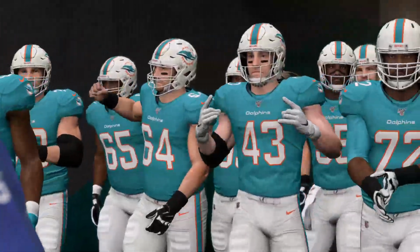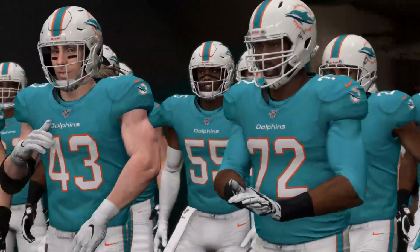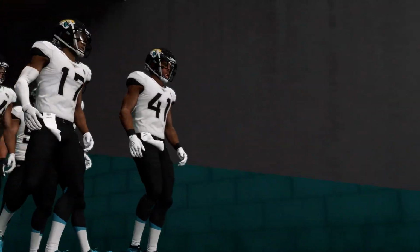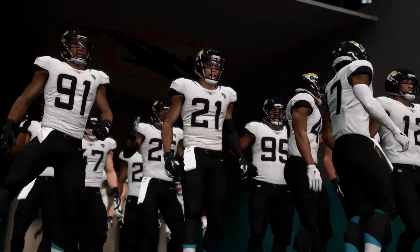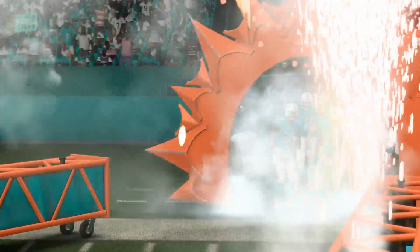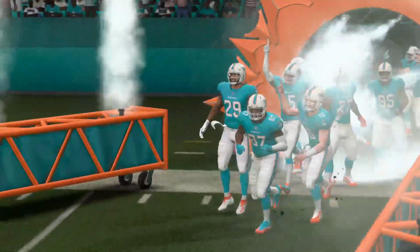Thank you, Coach. From beautiful South Florida, there's a look at Hard Rock Stadium in Miami. The excitement brewing here in South Florida. A moment ago, the Dolphins starters were introduced to this home crowd. They're fired up as they get set to match up with the Jacksonville Jaguars.